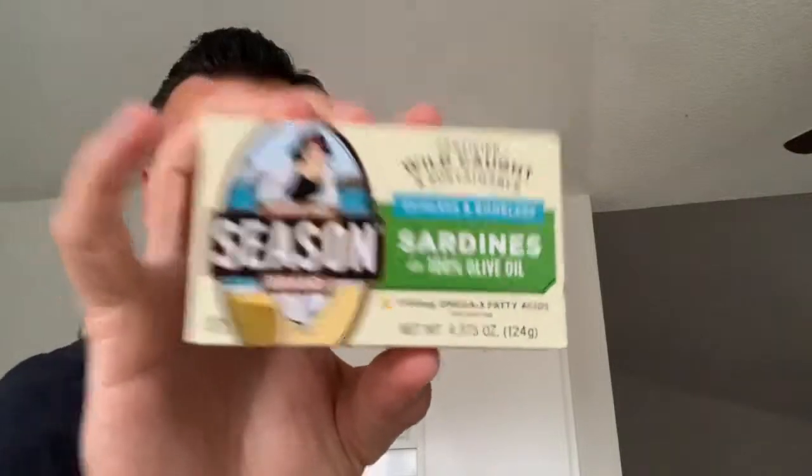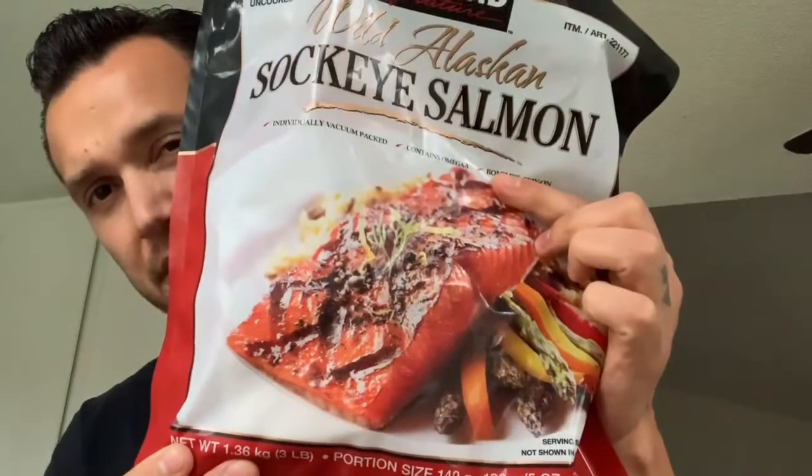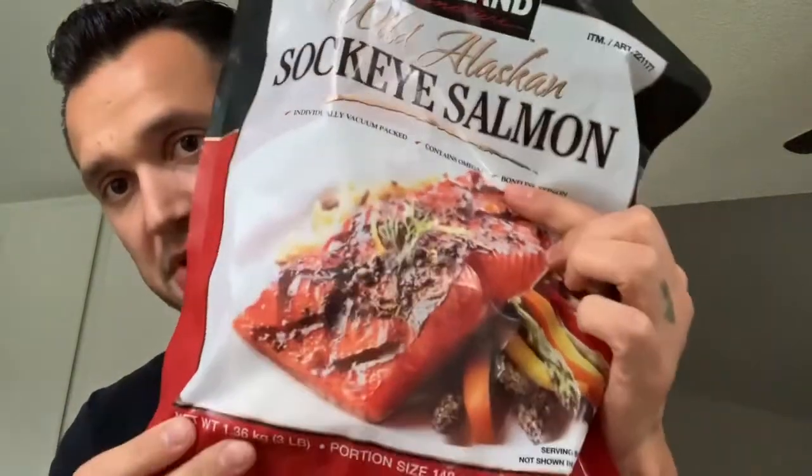Sardines in 100% olive oil. Absolutely delicious. I like to have these with lemon, a little bit of salt, a little bit of Tapatio. Tastes delicious. Sardines, you can buy this at Costco, super cheap. Another thing I also buy at Costco is wild caught salmon. Maybe around $35, I think. But you get a bunch of them and they last forever and they're really tasty.